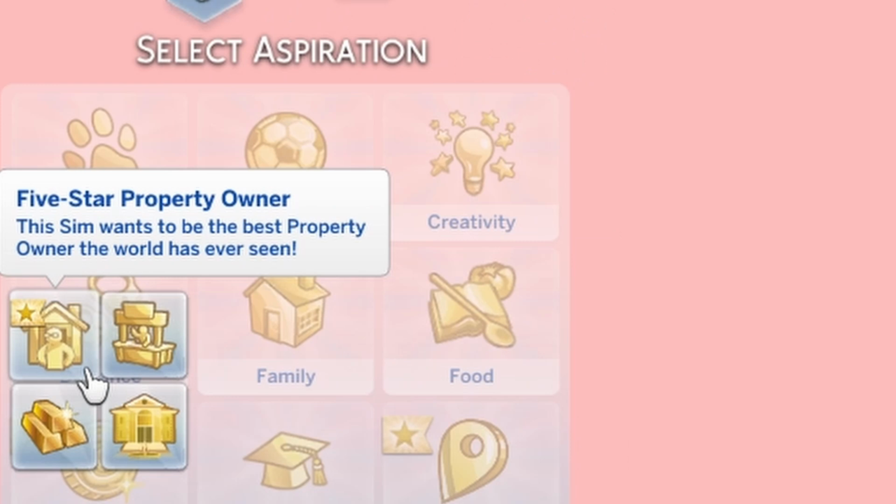This next aspiration goes strictly for your rental properties. Now, this is what is going to be your absolute goal. You want to have a 5-star property owner of a whole rental lot. So you want to make sure this baby is on the map for people to go to, but just don't spam people on your 5-star. That will bring it down.